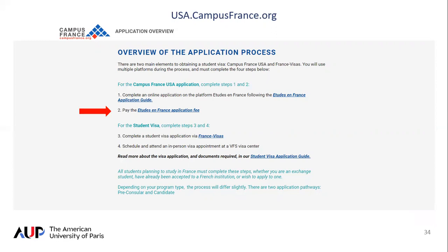You will need your Campus France ID to complete this step, also known as your EEF ID number, in order to complete the payment. Remember that this is the ID number located in the upper right-hand corner when you're logged into the Études en France application portal.